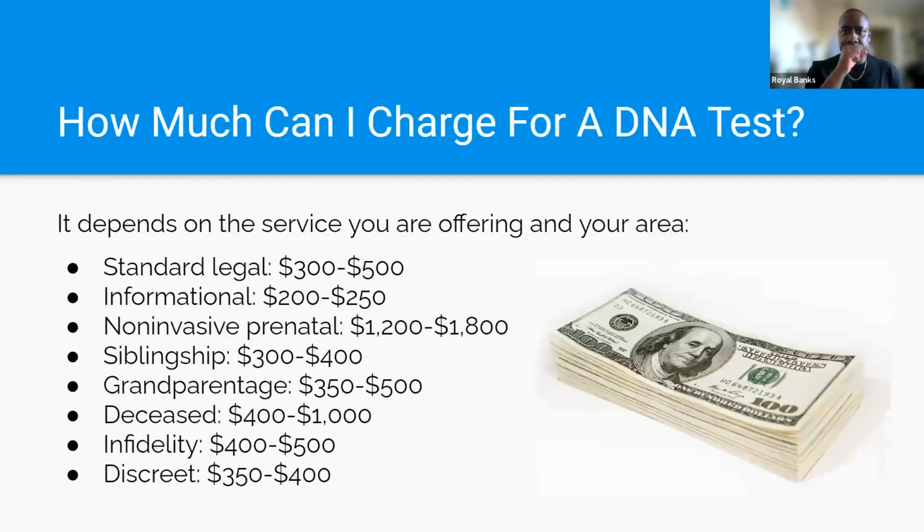All right. How much can you charge? This is the money part. This is where everybody loves it right here, the money part. As you can see, it ranges. And honestly, some of these prices are going to start going up because the labs are starting to charge the DNA agencies more because of inflation. They're starting to charge.